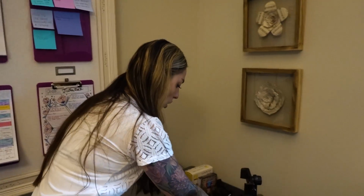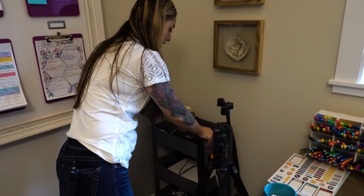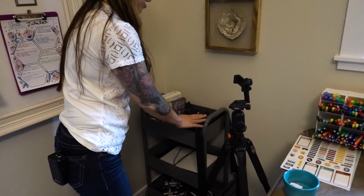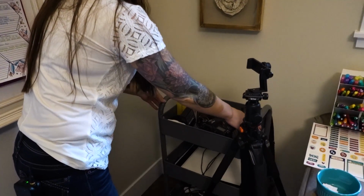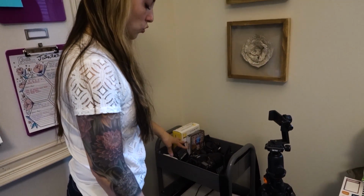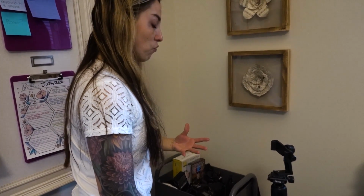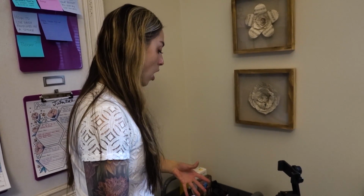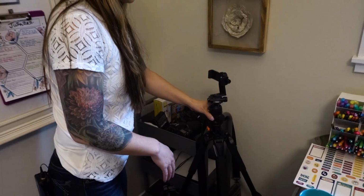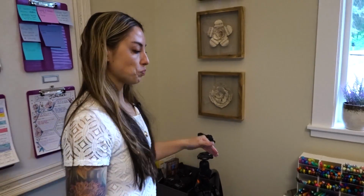In my little roll cart, this is just a roll cart. I believe I got this one at Michael's, but it's just a rolling cart and it makes it really handy. This is all my camera equipment that I use for my business. And because of COVID, I was working from home, so we brought a lot of my camera equipment home. So this is my camera zone.